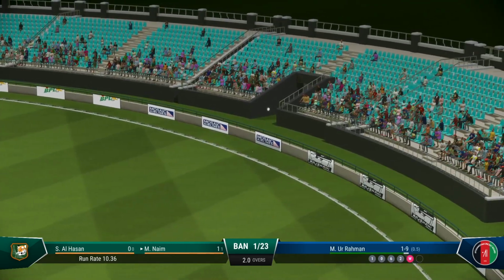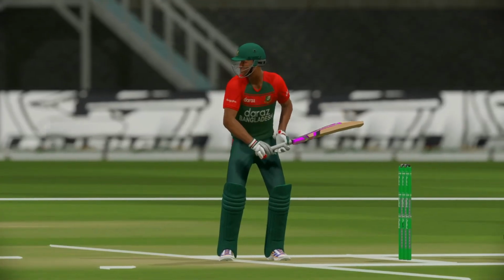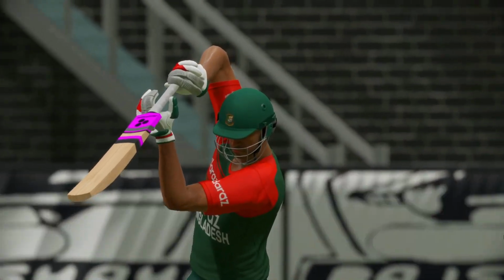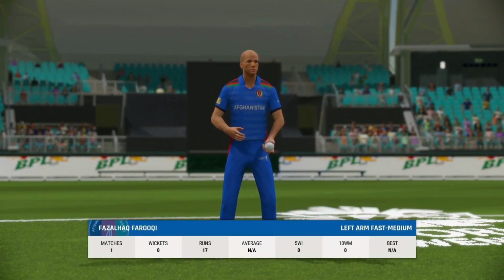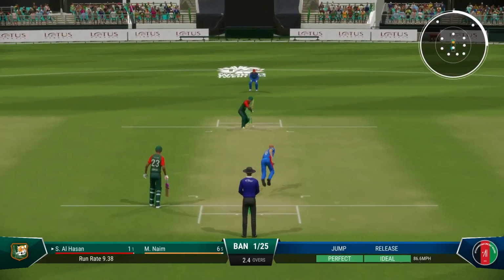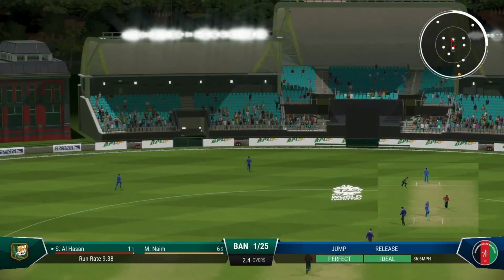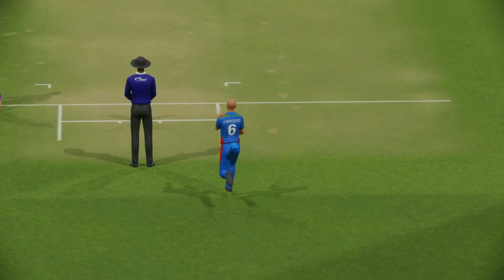There was minimal follow through, just great timing to punch it through the field for 4. Now 1 for 23. The left arm medium bowler is coming into the attack from the south end. Time that perfectly. That races away to the boundary. A beautiful shot off the front foot. Just textbook stuff.